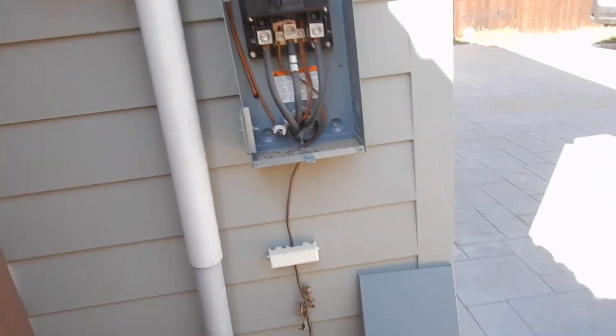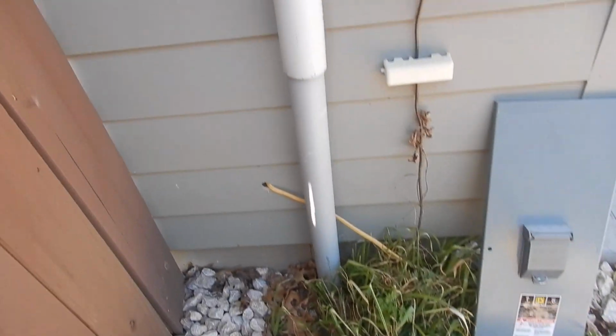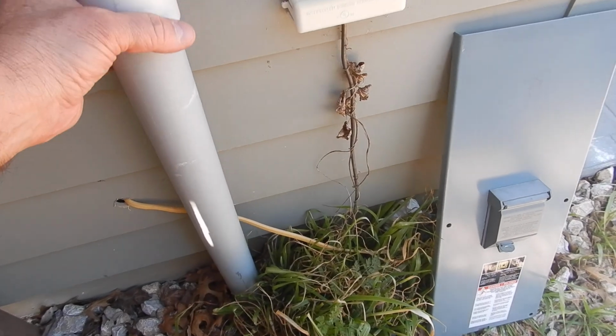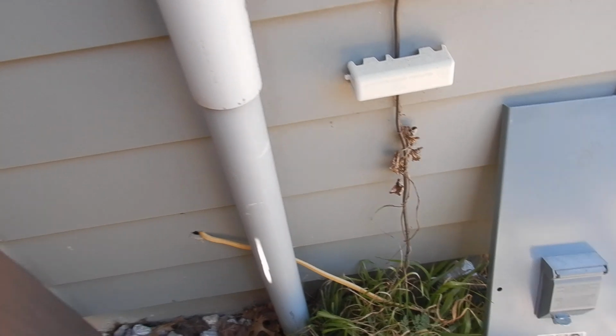Okay, here we are. We're on the southeast corner of the detached garage. This is the main power coming into the house. Power's coming in below grade. We got a slip right here on our entry supply conduit.